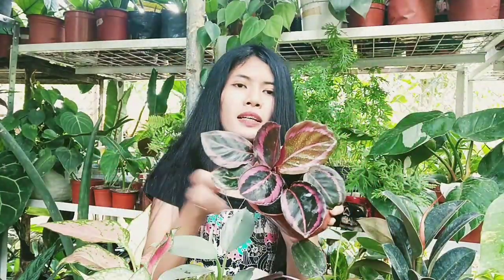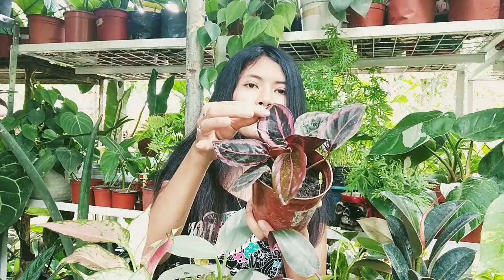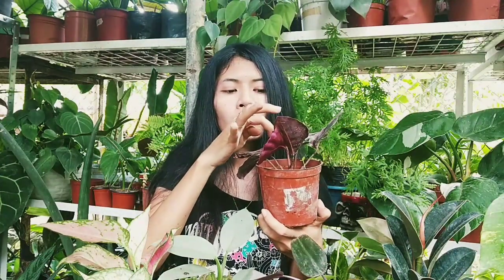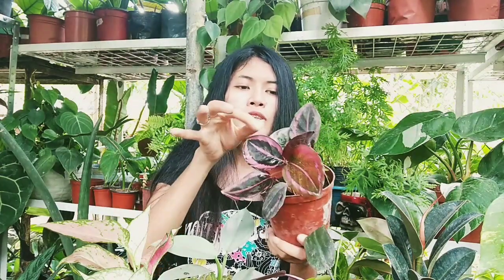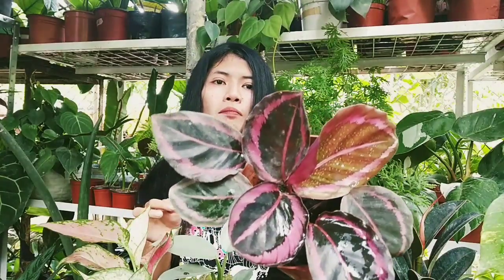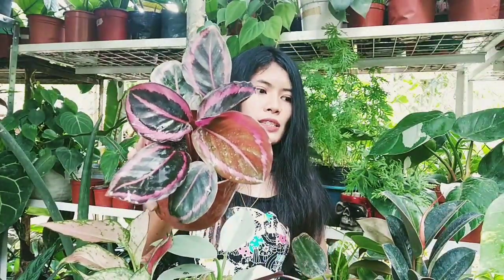So Princess Jessie calathea is really cute, and it's a prayer plant too. And yeah, I just love the color of pink here compared to the other one, which has just small or just thin pink here, while this one has much touch of pink. So pink, black colors, yeah, the combination of the two. So look at it, it's just really, really good.